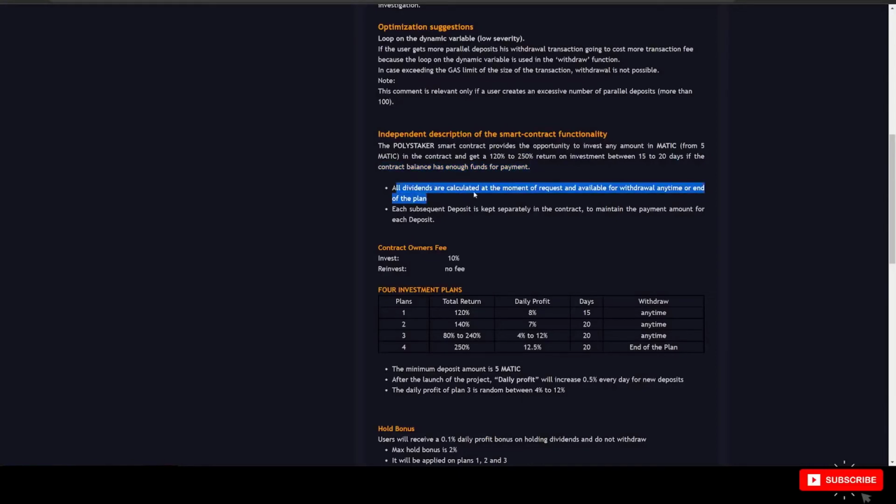All dividends are calculated at the moment of request and available for withdrawal anytime or at the end of the plan. Each subsequent deposit is kept separately in the contract to maintain the payment amount for each deposit. There is a fee on invest, so 10% of that goes to the contract owner. On reinvest, there is no fees, so just keep that in mind.